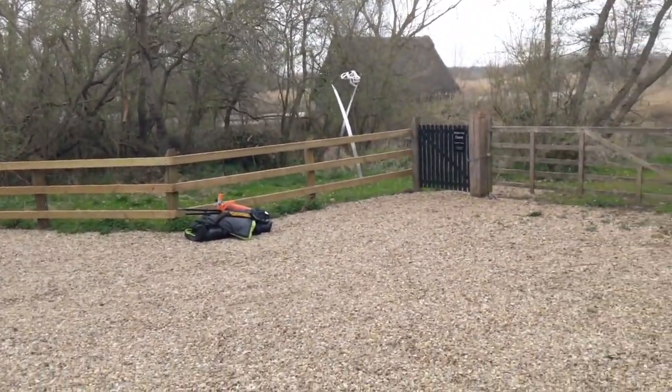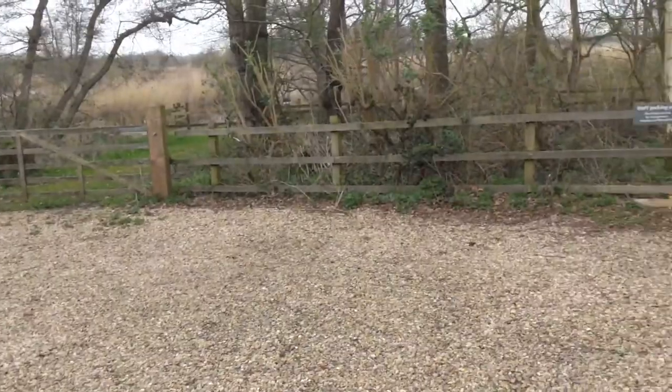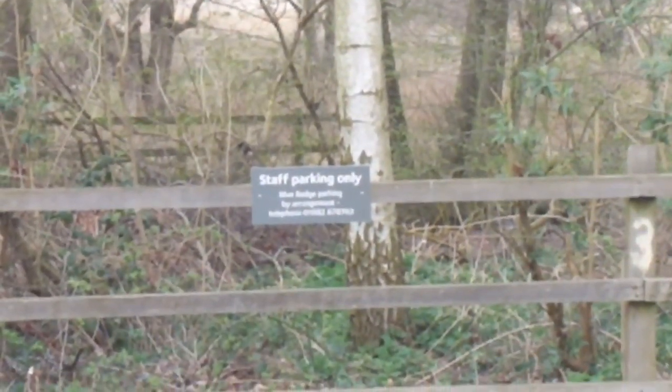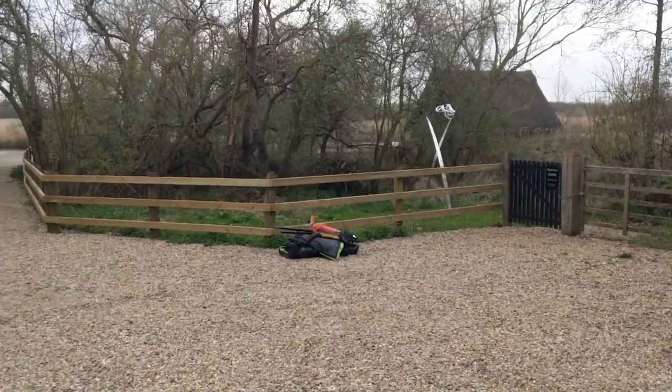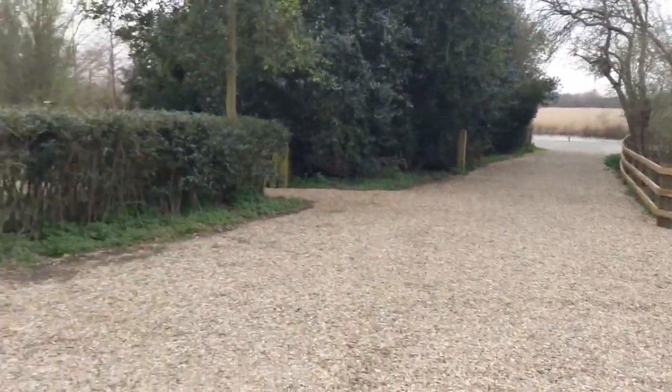So I put my stuff here, dropped it off, and then went and parked in the official parking, because parking here is for staff parking only. I talked to the groundsman, and they don't mind you dropping stuff off and then taking it to the river, but they don't like you parking here.